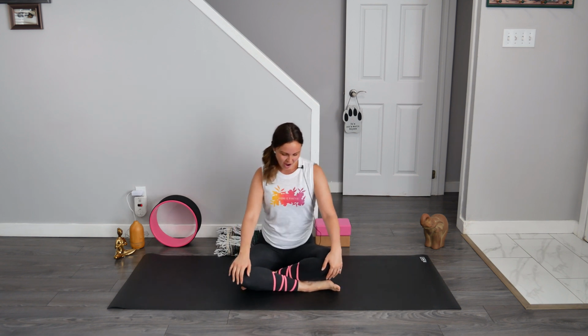Hello friends, let's find a comfortable seat of our choice. This could be in a cross-legged position, a kneeling position. You could be doing this sitting on a couch or in a chair. It's all good. Find your comfortable seat. Feel free to sit up on a blanket or even your pillow that you brought with you to the practice, just to help you sit up a little bit taller and for some extra support.